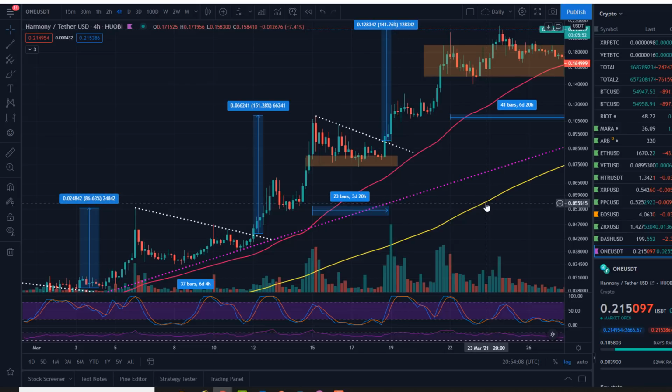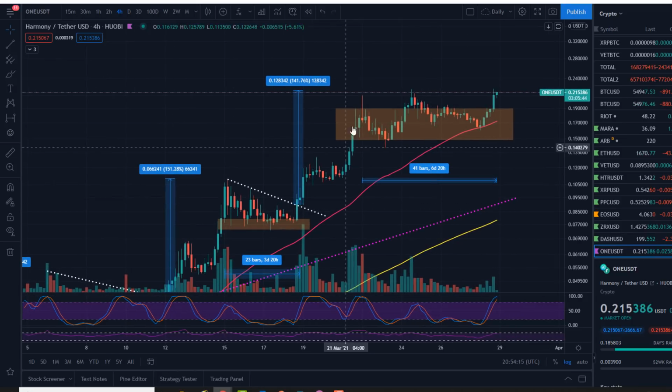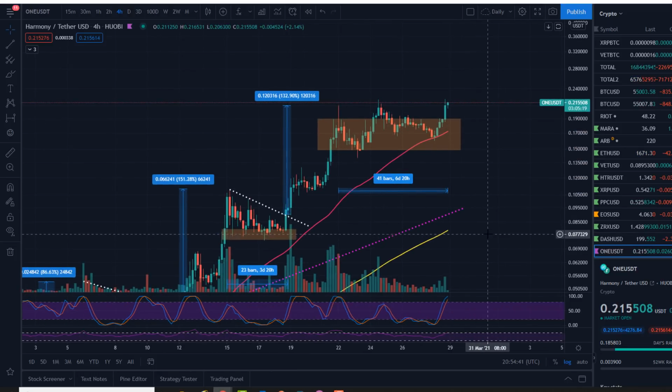But no. 3 days and 20 hours later, it goes and does another 140% move over a few more days. And it will pull it back a bit and then it did a 130% move over a matter of maybe a week, up to this all-time high here of 21 cents. But then now it's double tapping a 22.1 cent bullish zone and is in a longer accumulation of 6 days and 20 hours and looking like it's breaking out.